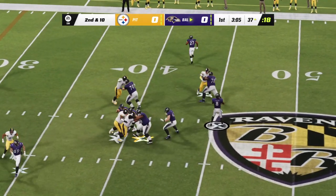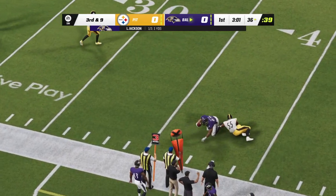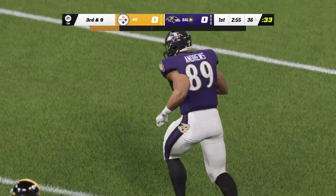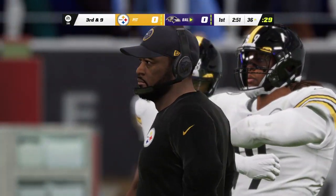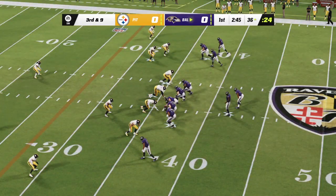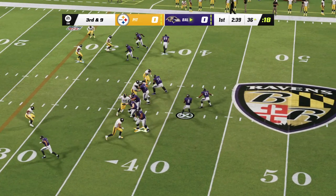Now it's Jackson. He's got his man. It's Andrews. And he's going to be taken down just shy of the 35. As a defense, you're more balanced when you're in zone coverage because you're able to keep your eyes on the quarterback and see the play develop in front of you. You're able to keep the quick pass in front of them and stop it right at the line of scrimmage. So 3rd down now. They need the 27-yard line for a first. Here's Jackson.